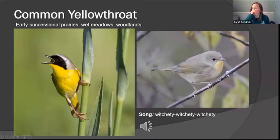Okay, common yellowthroat. This is a really cool bird as well. They use early successional prairies with some shrubby stuff along the edges, wet meadows, open areas is what they need. Very open woodlands if they're there. Such a cool bird. I have one of these photos in our home that Napadal at the conservation department took, he's one of our photographers, Napadal Pathong, and he's incredible and he takes awesome pictures, and this is one of his.